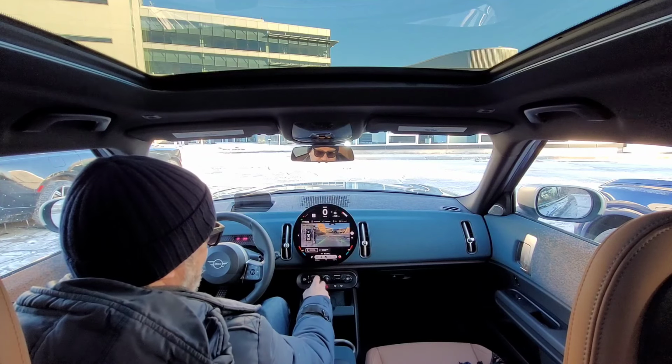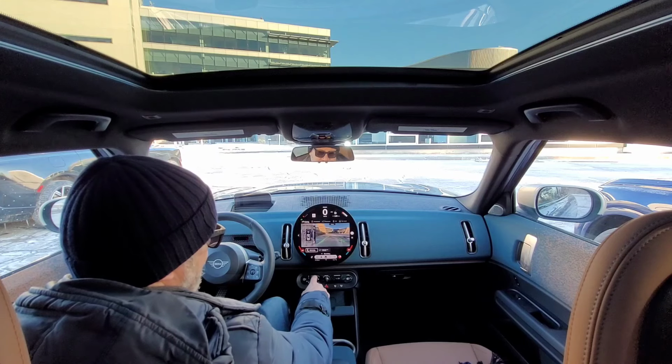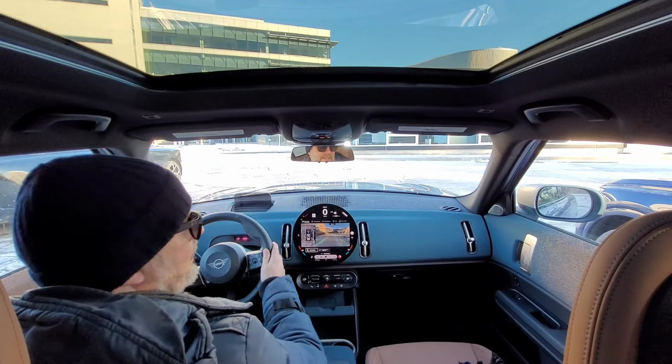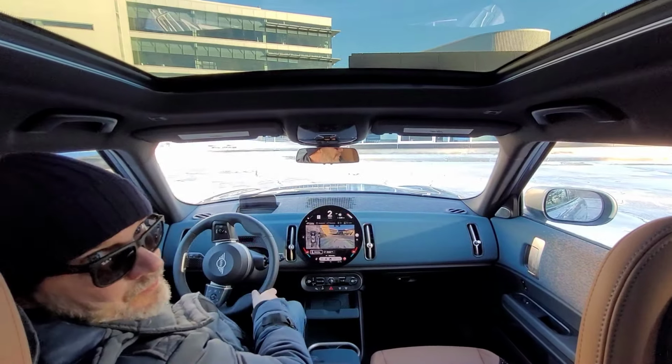Let's put it in drive. You have a D and B. The first time you press, you toggle between D, which is normal coasting, and B, which is one-pedal driving. Okay, so let's take you for a quick spin in this.